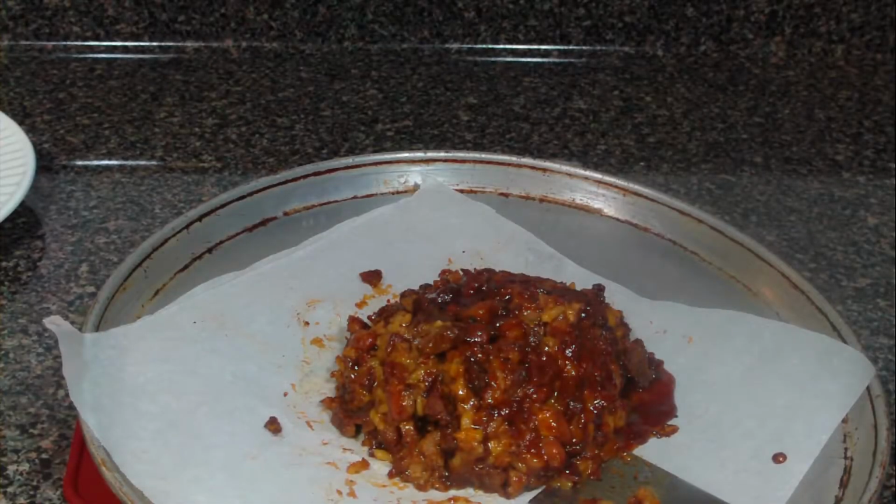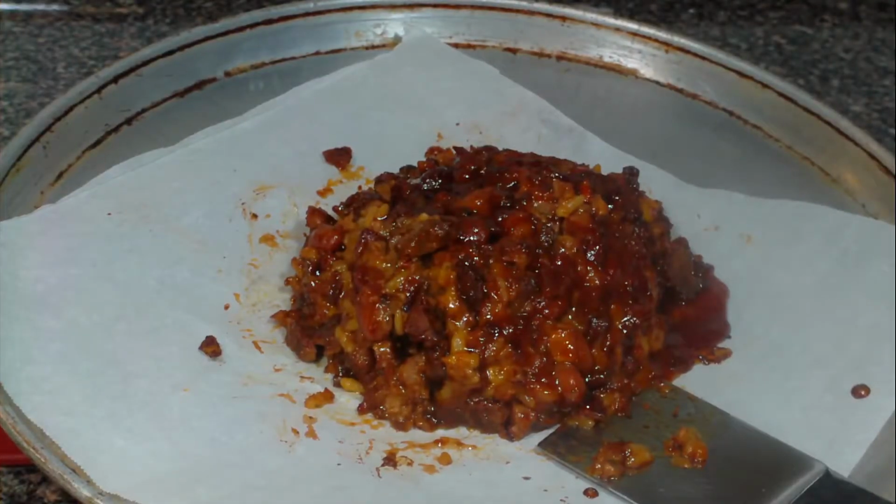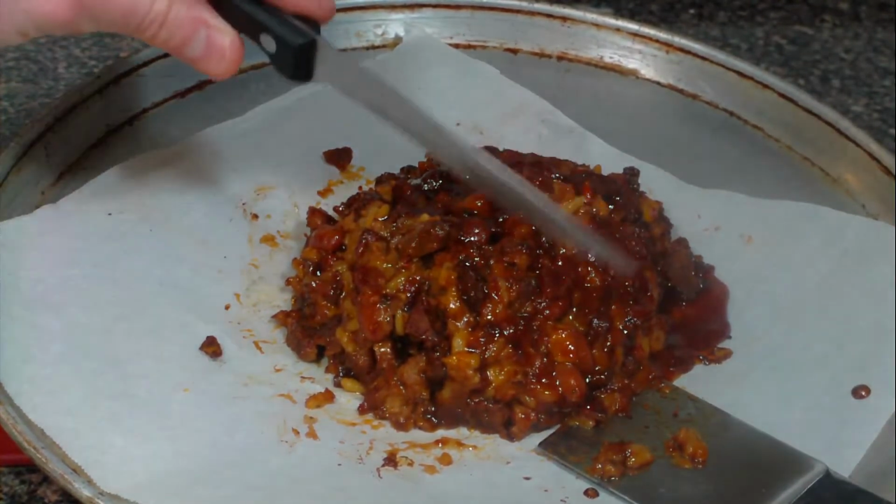Alright, so here we are, folks. We've got our finished MRE meatloaf. Let's go ahead and cut into this and see how it is. So, the smell is pretty good. You've got kind of a smoky smell from the barbecue. There's a sweet undertone to that, probably from the jelly. And then this kind of savory mix of meat and then, vaguely Mexican food, I guess, from the rice. But let's go ahead and cut on into this.